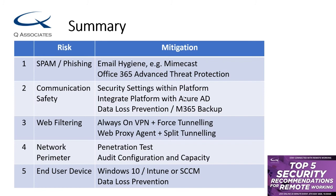We talked about the attack surface on the network perimeter. So the key things to do there are regular penetration testing, especially after major changes, and to regularly audit the configuration and the capacity of the network perimeter devices as well. And last but not least, we talked about the end user device. So Windows 10 with good central management and control through something like Intune or SCCM, but also thinking about data loss prevention. So I've got a question there on that one as well.